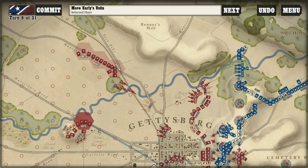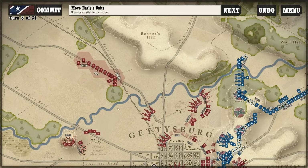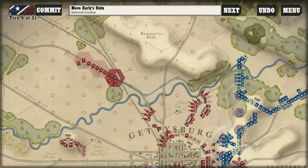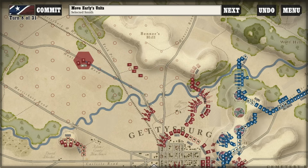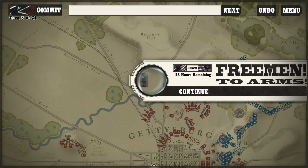Can't even get up into the fight either. None of his boys can march far enough. First day's fight's gonna be all Hill's boys. And Rhodes. Rhodes' boys did good.